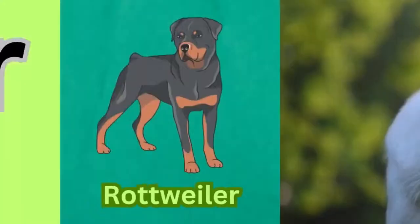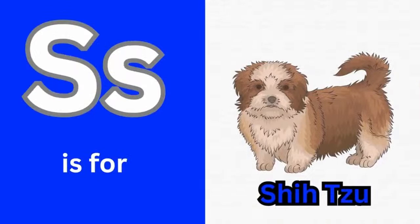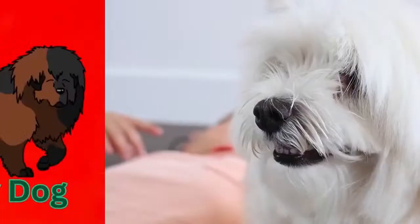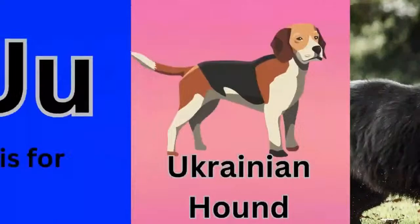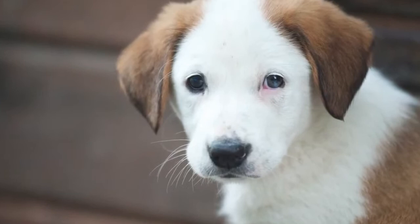R is for Rottweiler. S is for Shih Tzu. T is for Terry Dog. U is for Ukrainian Hound. V is for Vizsla.